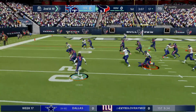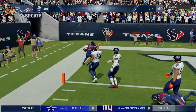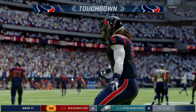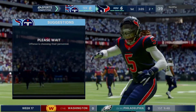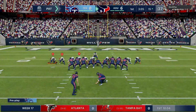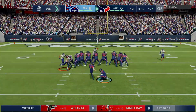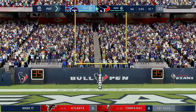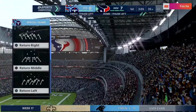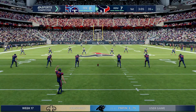Running left, it's Gordon on the toss. And he'll take this one in for a Texans touchdown. Melvin Gordon with touchdown number 8 on the year. And the Texans take it all the way down the field and score on the opening drive. And the Texans take a 7-0 lead. Makes the score Texans 7, Titans nothing.